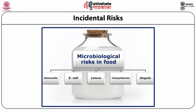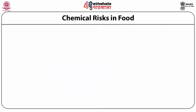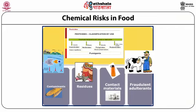The incidental risks are classified mostly as microbiological risks which are present in food, and they can be imparted by the presence of Salmonella, E. coli, Listeria, Campylobacter, and Shigella. Other than this, the chemical risks which are mostly found in foods are classified as contaminants. When we talk about contaminants, they can be chiefly ochratoxins, fumonisins or kanamycins, or they can be inorganic metal toxicity such as mercury and arsenic toxicity, which finds its way into humans through the consumption of contaminated fish.